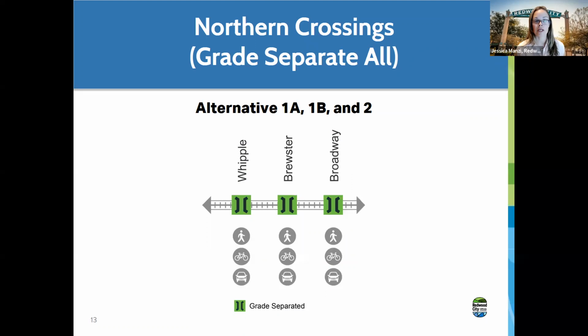In the next group of slides, I'll walk you through our 3 remaining alternatives at a high level. We also have another video that describes these alternatives in more detail. The graphics illustrate options at each of the at-grade crossings. The symbols identify who can cross at each location: people walking, people riding bikes, or people in motorized vehicles. There's also a color and symbol at the grade crossings, which indicates how and whether the street is grade separated.